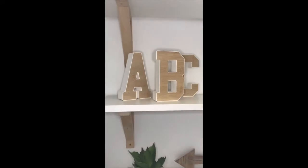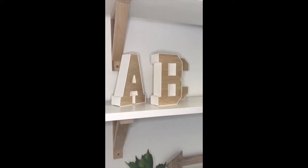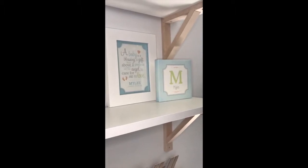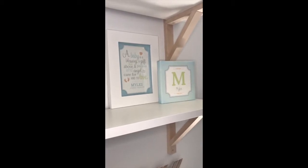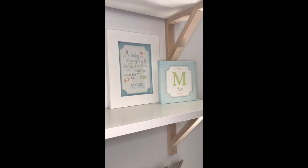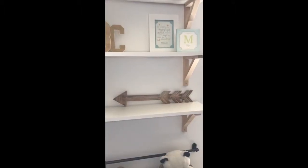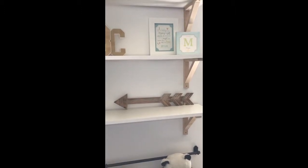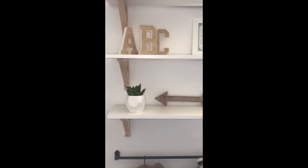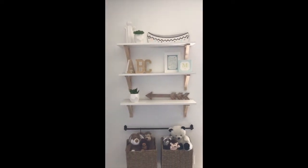They actually have the natural wood, but then they're also framed out by white, so I just thought they were perfect. And these were a gift from a dear friend of ours that we used to work with together, and she sent this along when Miles was first born, and I just love them. They were perfect for display. I love this arrow from Hobby Lobby. I'm not sure if they still sell it, but it was definitely a good find. And these shelves are all from IKEA, the natural wood with the white top.